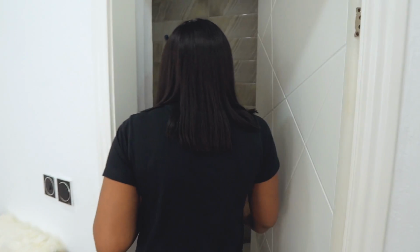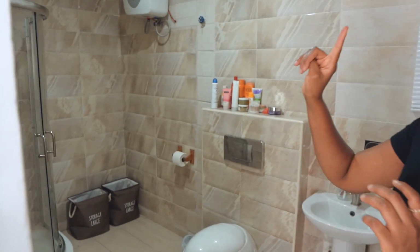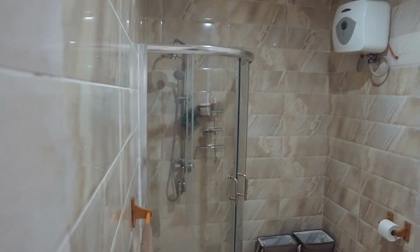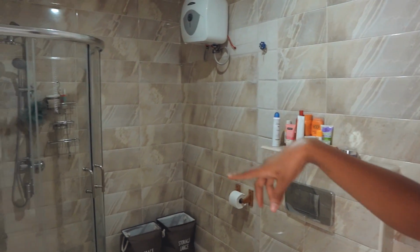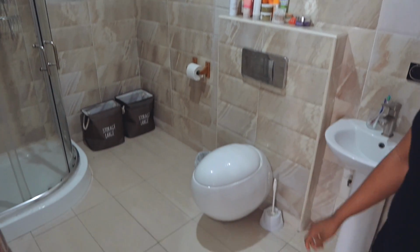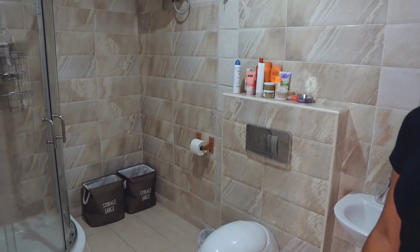So this is the bathroom. There's a shower stall in here. We're not going inside. Okay. There's a shower stall. Come in. Don't mind me. There's a shower stall in here, and there's a toilet here, the sink. These two are like laundry baskets, and then yeah, that's basically it. And some of my toiletries on here.